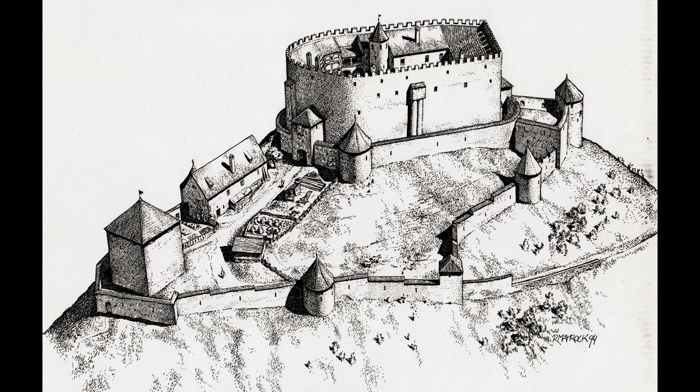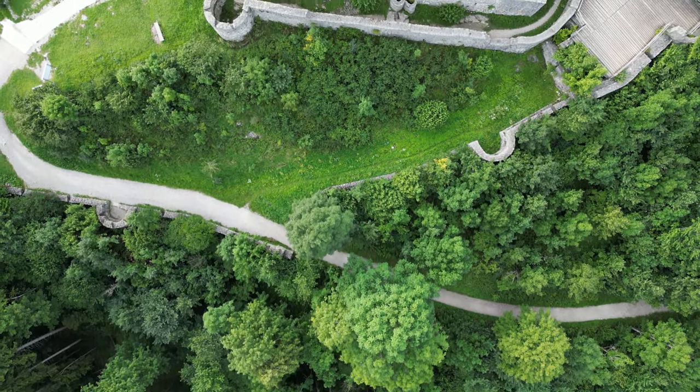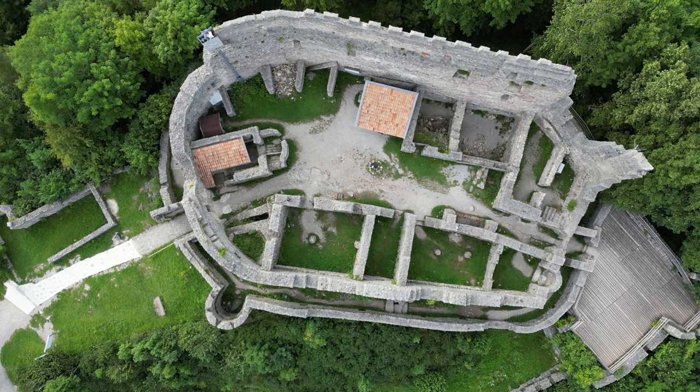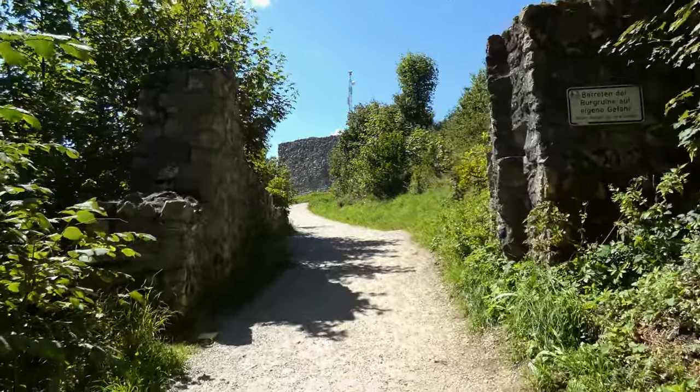On the east side there was a bastion. It gave the defenders, aside with the towers, an opportunity to flank invaders. On the south was the outer bailey located. It contained the less important buildings, but also a watchtower to see approaching invaders early. Looking from above, you can see that there's still a lot of structures visible. Enough of talking, let's go and check it out from the inside.